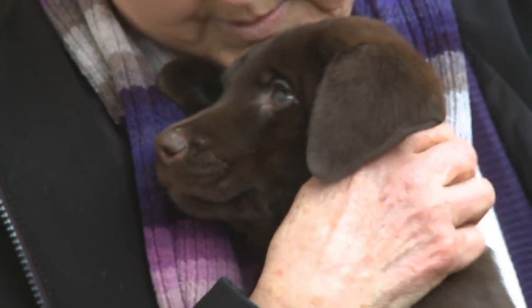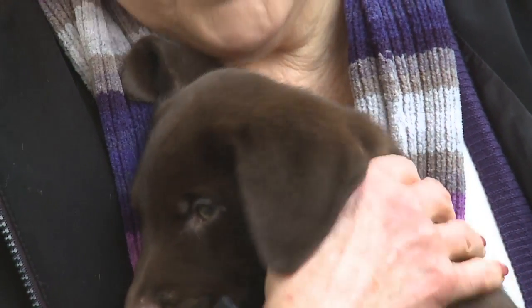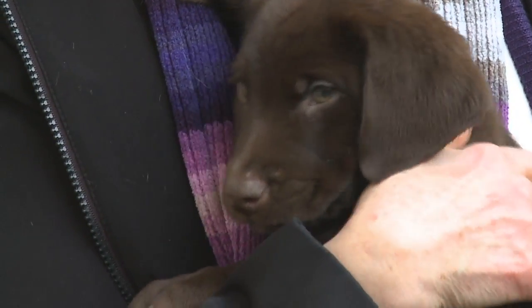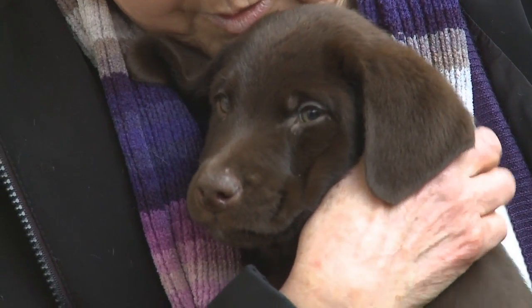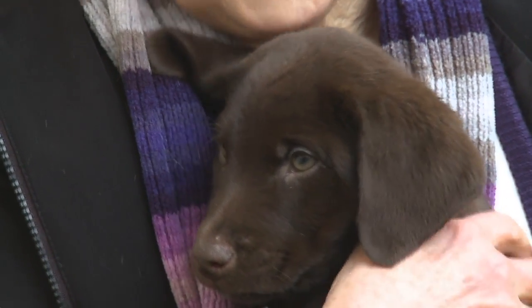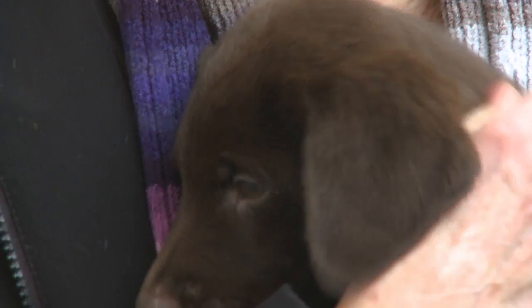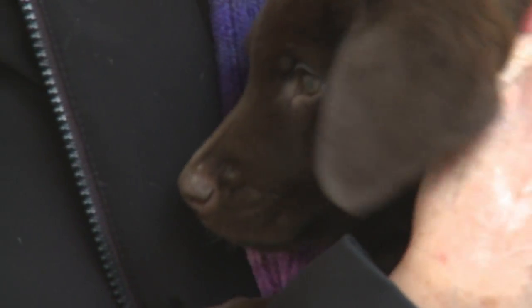She was a very shy puppy when she first came in, and she's made great strides. She's only 8 weeks old, and I think she's very cuddly, but this is a dog that you would really, really want to focus on training with.